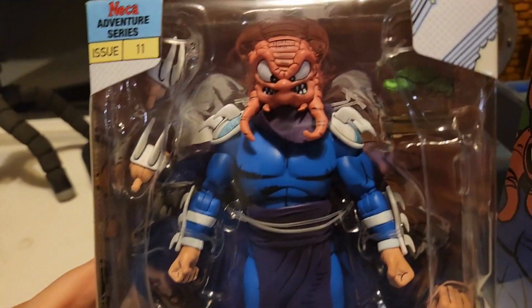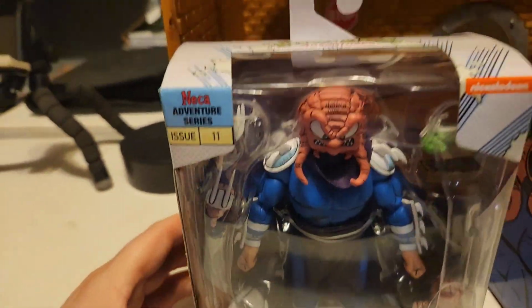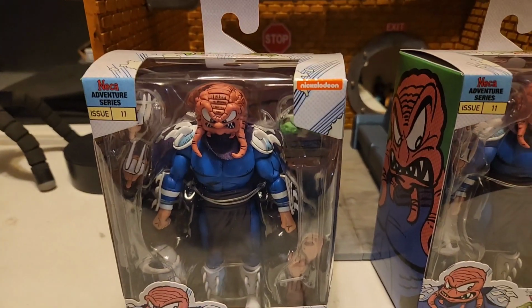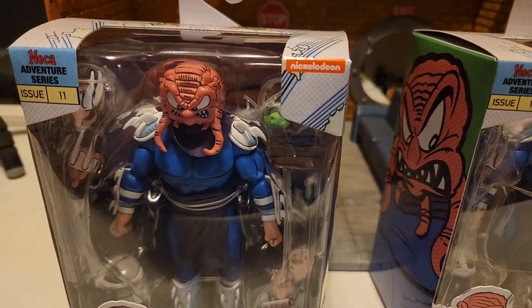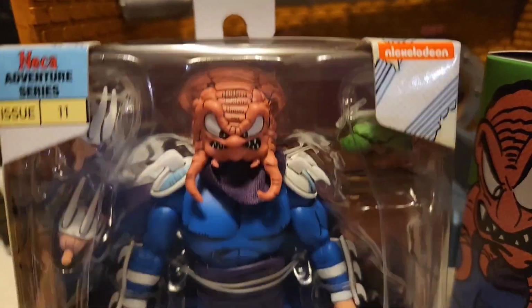And if you guys are fans of the Turtles and just thought this was a cool looking figure but don't actually know the backstory, I'll go into it real quick. And I'll put up a few scenes from the actual comic book. But the whole thing with this issue 24, where Krang basically takes over Shredder's body, that's what's going on.